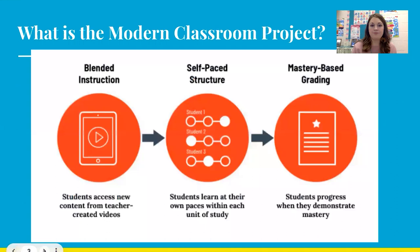And just like this graphic details, the Modern Classroom Project, it's a mix of blended instruction, where students can create different instructional videos that are on varying contents, varying levels. The structure is self-paced. Students can learn at their own pace within each unit of study. So it's not a race to see who can get this worksheet finished and turned in, because that might not even be something that you're working on. Your classmate may be working on that and you're working on something totally different, but you're still learning the same content, but you're just moving at a different pace. And mastery-based grading. So when students show that they have mastery of a lesson or a component, then they get to move on to the next.